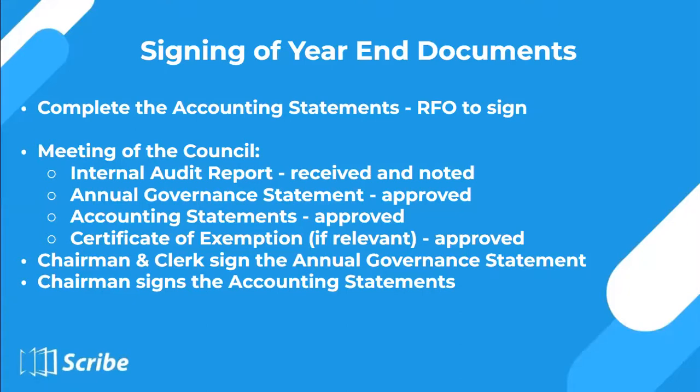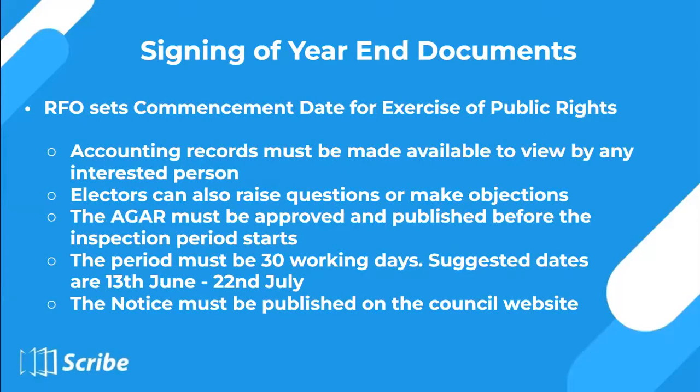The chairman and clerk will then sign the annual governance statement, and the chairman signs the accounting statements. This then means the RFO can set the commencement date for the exercise of public rights. This basically means that the accounting records must be made available to view by any interested person. Electors can also raise questions or make objections.